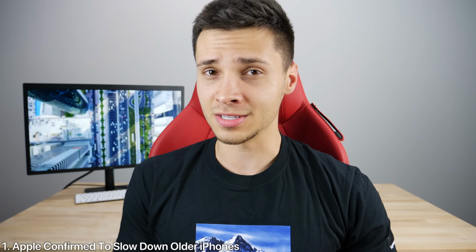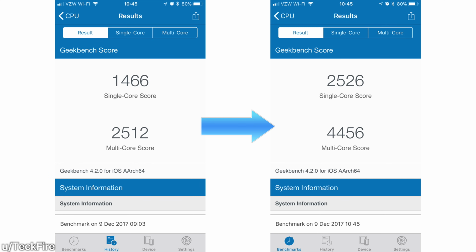Now there is new evidence, actual evidence, that Apple does intentionally slow down your old phone, but it's not for the reason that you may think. It's not to get you to buy a new iPhone. Well, maybe inadvertently it would be. But there has been a recent Reddit post where a user posted some really low scores in Geekbench on his iPhone 6s. I was very interested in that, I was following up on that. What's the deal? And he said that after he replaced the battery, his scores went back to normal.